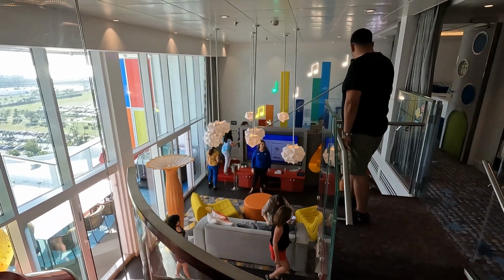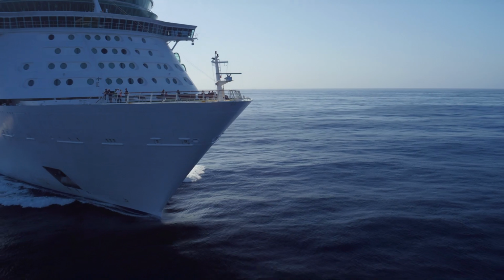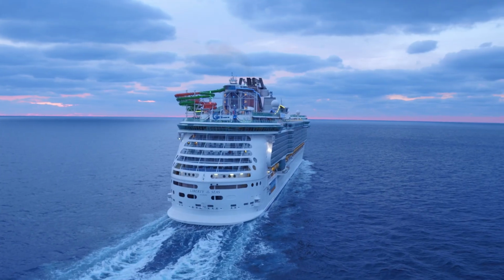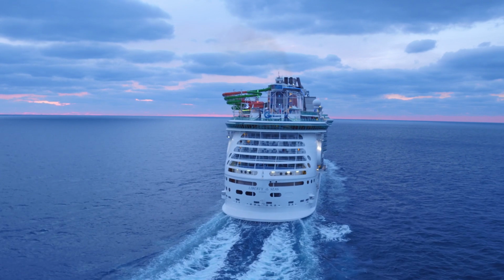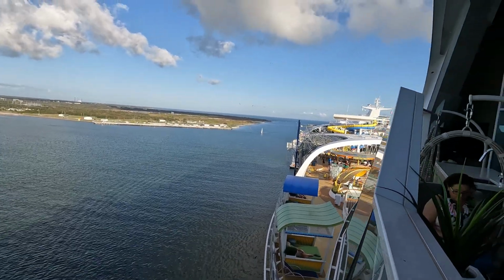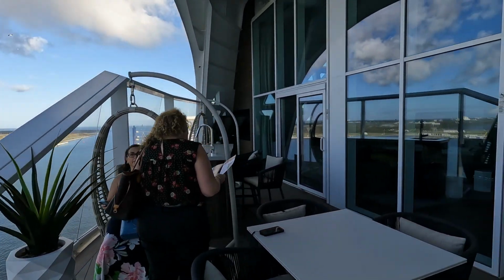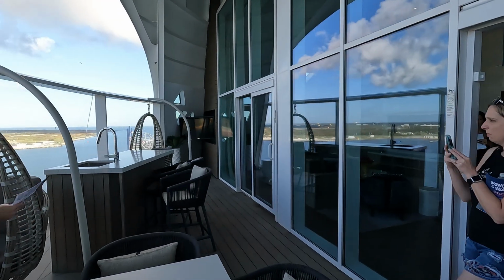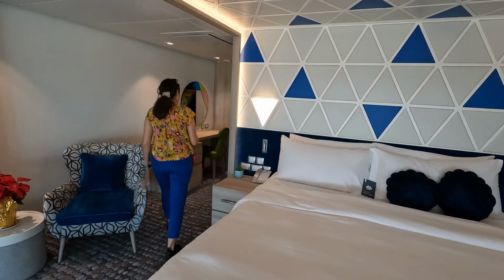Cruise ship suites aren't just bigger than regular cabins, they're also better located. On many ships, you'll find some of the biggest suites at the front or back of the vessel, two places that offer the most stunning views. You'll also find suites along the sides near the middle. This area is the most stable in rough seas, so if you're prone to seasickness, this is where you want to be.